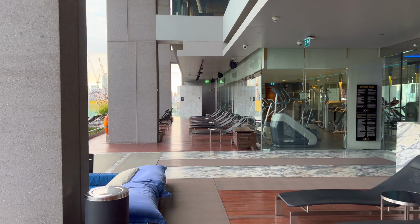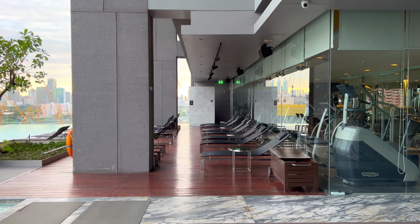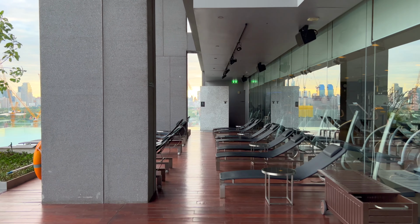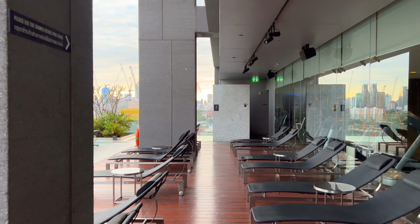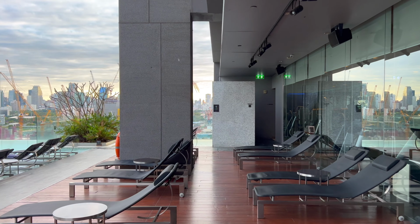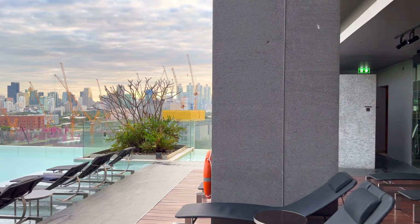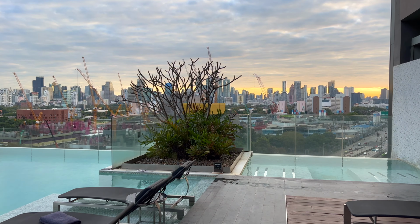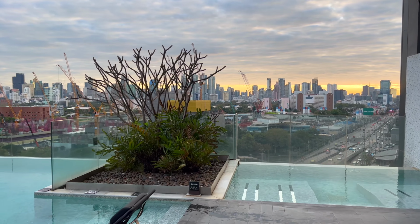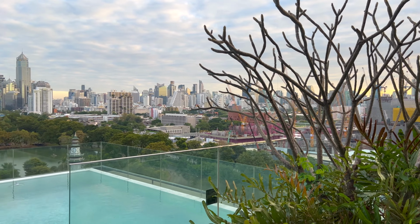The pool spans almost the full width of the building and has plenty of seating around. Just in the distance, we can see the multitude of cranes busily working on the huge One Bangkok development. This hotel will surely get a boost when that eventually opens.